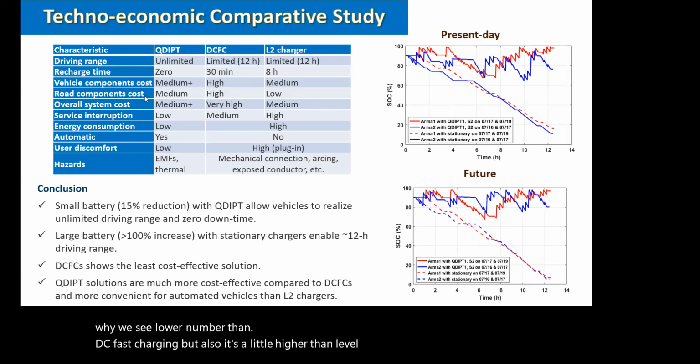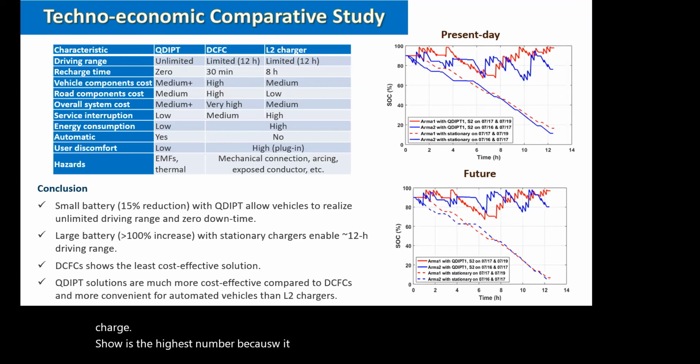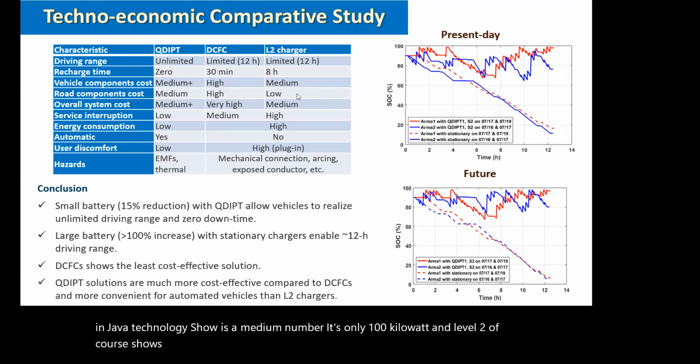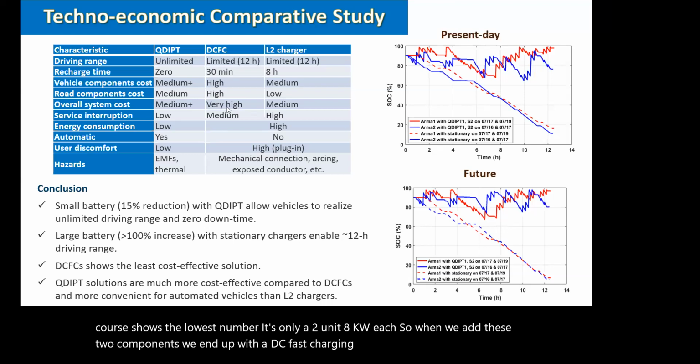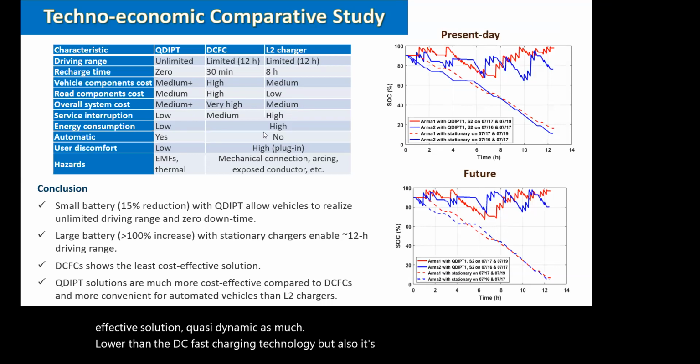For road component, DC fast charging shows the highest number because it's the highest power, 250 kilowatt. But en-route technology shows a medium number, it's only 100 kilowatt. And level 2, of course, shows the lowest number, it's only 2 units, 8 kilowatt each. So when we add these two components, we end up with DC fast charging being the least cost-effective solution. Quasi-dynamic is much lower than the DC fast charging technology, but also it's a little higher than the level 2 charging option.